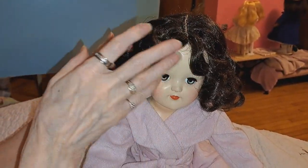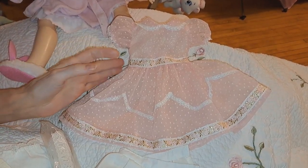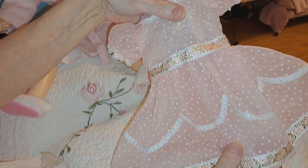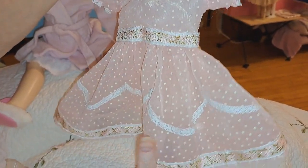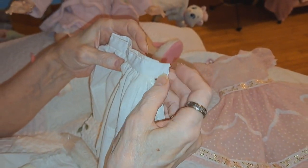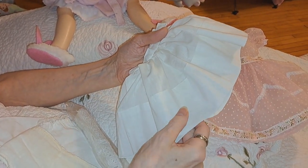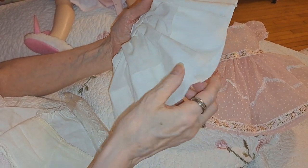So I think we ought to take a really quick peek at how her dress is doing. Yes. Well, here is her vintage dress. We added some trim, and then I added a back to her dress so you couldn't see through it, and it's got embroidery. So her dress is pretty much finished. Here is a slip that I've made. I'm not totally finished with it yet, out of vintage fabric. It was an outfit. Still is an outfit, actually, isn't it? It's a baby dress, yeah.